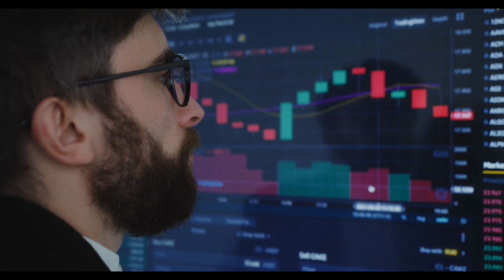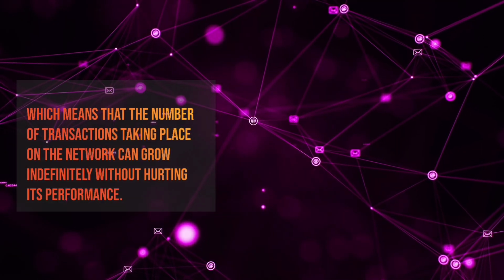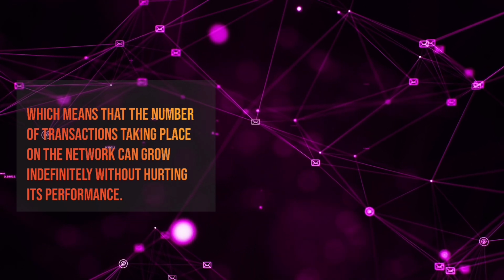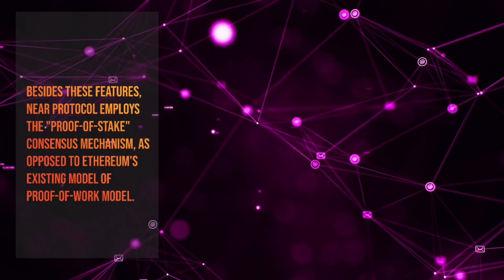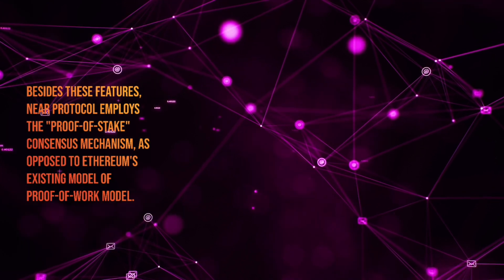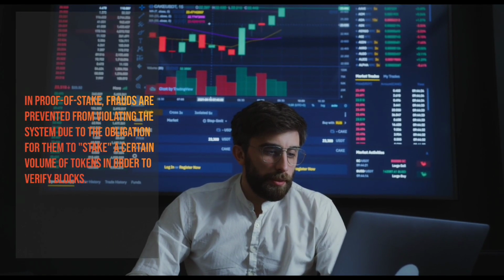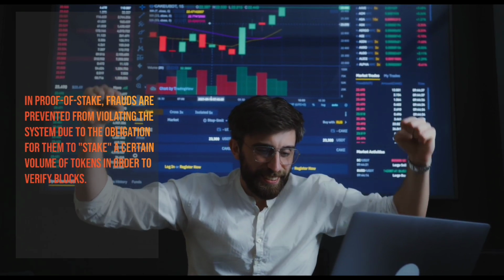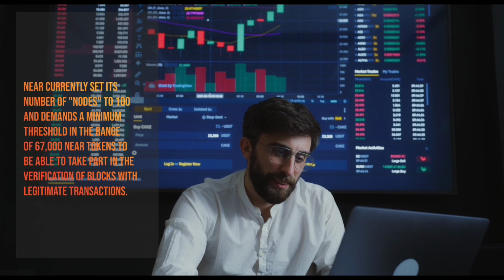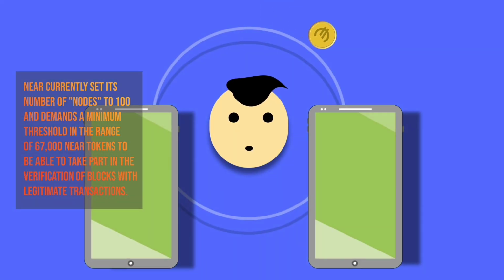This fully sharded network helps Near Protocol offer infinite scalability, which means that the number of transactions taking place on the network can grow indefinitely without hurting its performance. Besides these features, Near Protocol employs the proof-of-stake consensus mechanism, as opposed to Ethereum's existing proof-of-work model. In proof-of-stake, fraudsters are prevented from violating the system due to the obligation for them to stake a certain volume of tokens in order to verify blocks. Near currently sets its number of nodes to 100 and demands a minimum threshold in the range of 67,000 Near tokens to be able to take part in the verification of blocks with legitimate transactions.